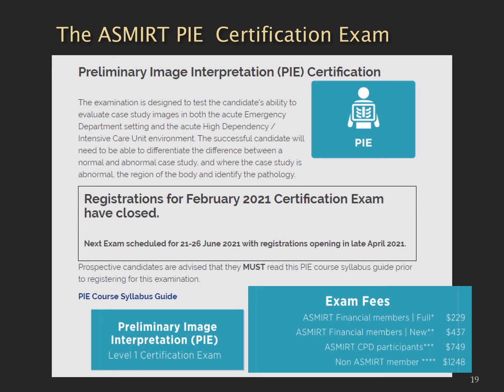As I've just mentioned, there is further information about the ASMIRT PIE certification exam on the ASMIRT website. If you want a quick way of getting there, if you type PIE and ASMIRT into the Google search engine, your first link will take you to the page where all the ASMIRT certification exams are detailed. And if you scroll down the page, you'll find the PIE certification exam information. It's noteworthy that for ASMIRT financial members, the cost of the exam is subsidised at the level of $229, which is a very reasonable fee for sitting the exam.